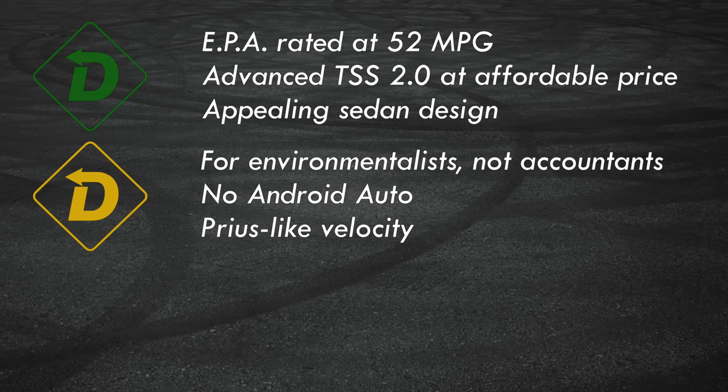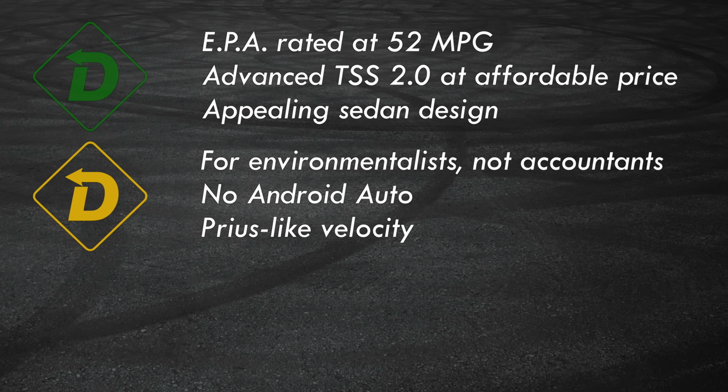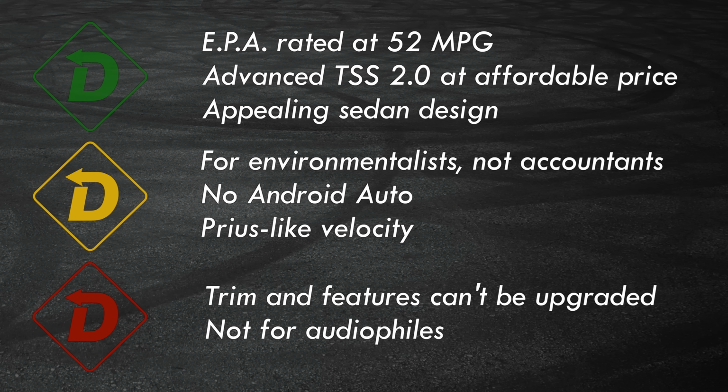Android phone users are treated like second-class citizens. They'll need to use Bluetooth, and Corolla Hybrid is not terribly fast, but you'll know that going in. Red light, no way to upgrade to a better option model. It's the low-level LE or nothing.